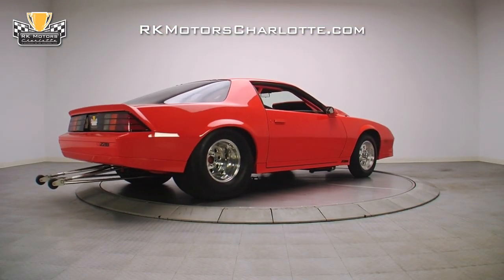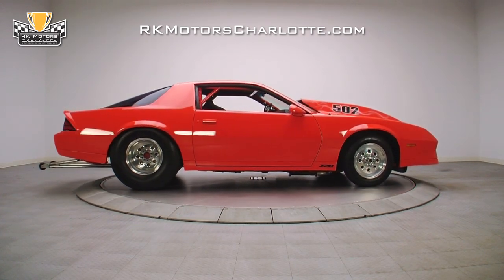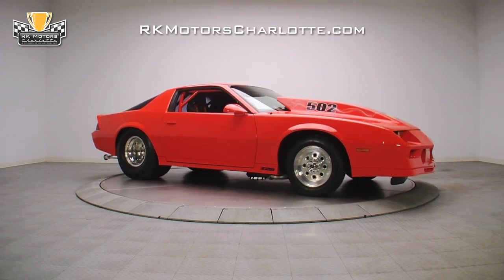From its professional-grade drivetrain and suspension to its killer 502 cubic inch V8, this Pro Street Camaro packs a big performance punch inside an awesome Hugger Orange wrapper.